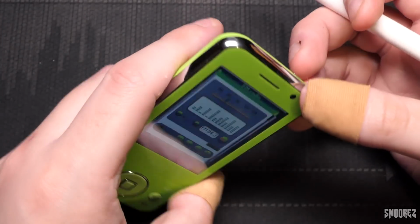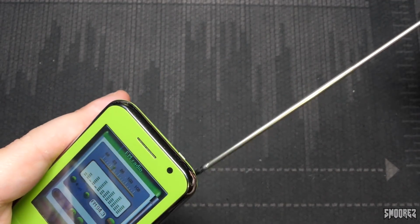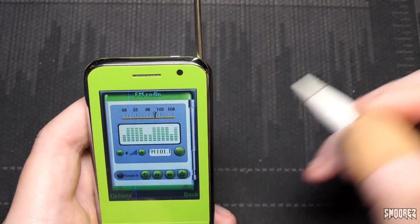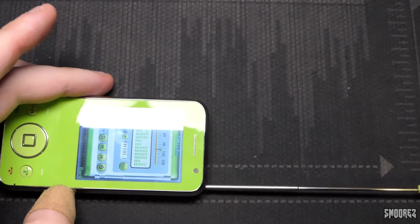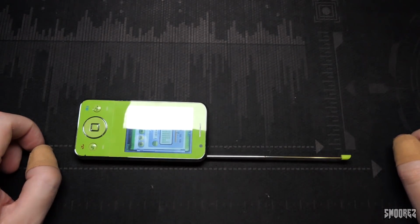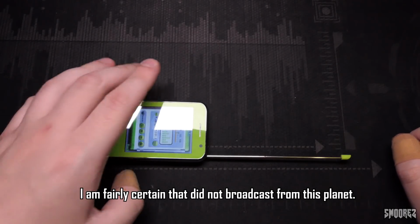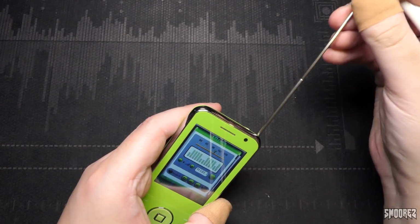And there we go, FM radio. We now grab that out. Oh. Stay in there, buddy. Sounds great. This antenna doesn't work.